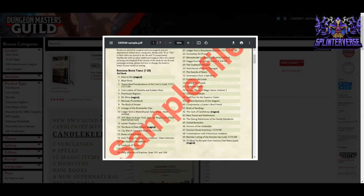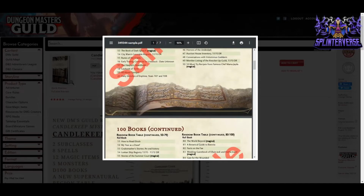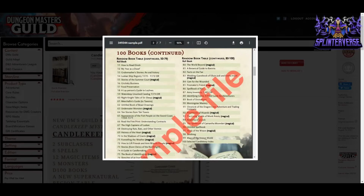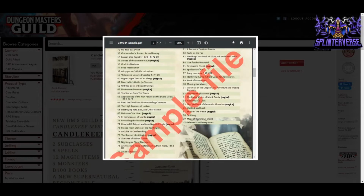So you see here it's got A Blank Book in here. There's something called Mr. Bitey, which is a magical book, the Book of Ilmater, Law Book of Torm, Auction House Inventory. I mean, so many different random book titles. Some of them, of course, are mundane, but that's good because you can't have your characters pulling only magical books off the shelves all the time, right?